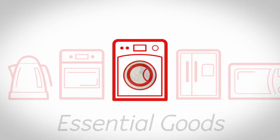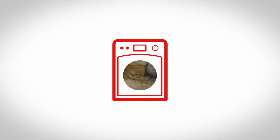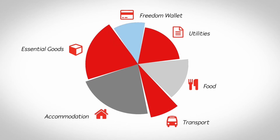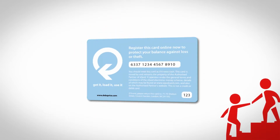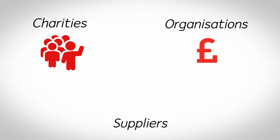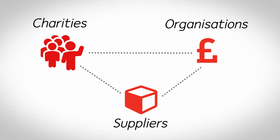Cardholders can then use it to help solve a particular problem. And because of the way the SourceCard works, money in a certain wallet can only be used for that particular purpose. Its unique functionality means that it's also very easy to see how money is spent, giving everybody involved the confidence of knowing the money was used to do some good. It's the future of giving, and it makes use of the combined power of charities who work with those in need, of organisations who are able to provide funding, and of suppliers who are willing to offer their essential goods or services at a preferential rate to people who deserve them.